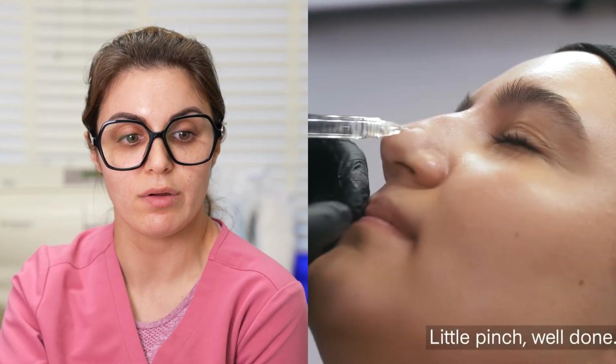Okay, so again, he did go on the side of the nose. Those are where all the vessels lie. And he's at a 25-degree angle, so I don't think he would be down on bone there.